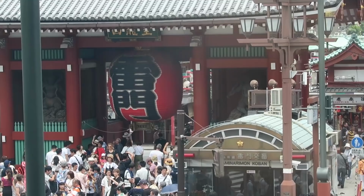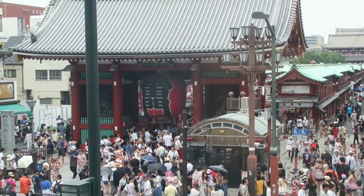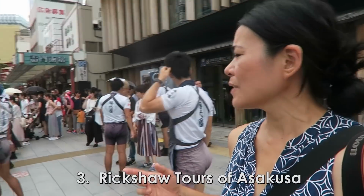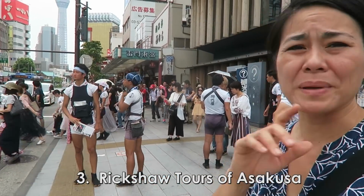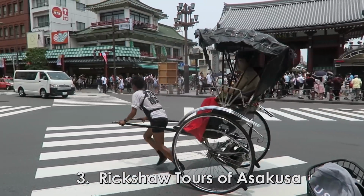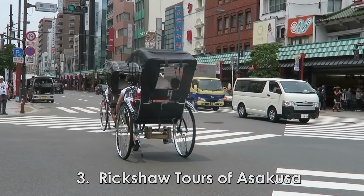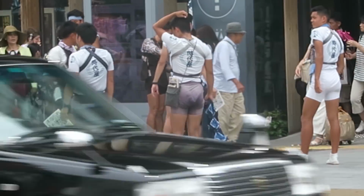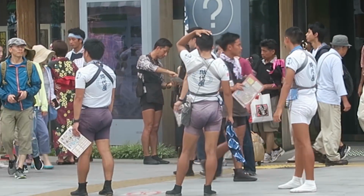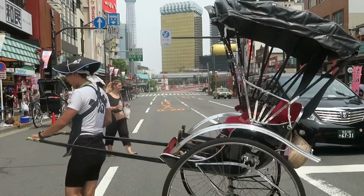Okay, so now we're gonna go to the Sensoji area. You have a lot of these pedicab guys who are here getting customers, and they'll take you around on tours on some of those rickshaw pedicabs. A lot of these guys wait outside of the Asakusa Tourism Center just because there's a lot of tourists that need their service.